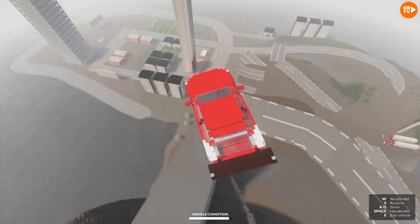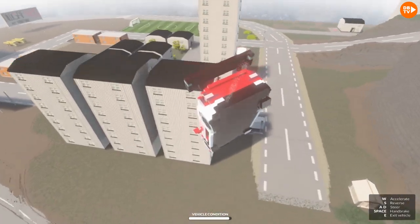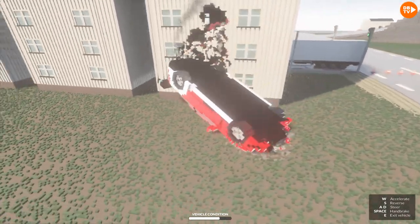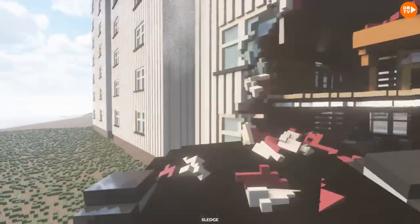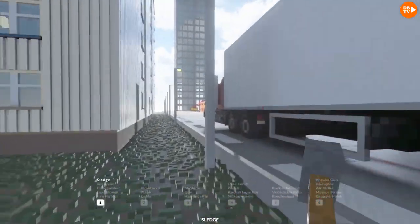Whoa! Junebug, we didn't quite plan this that well. No, I didn't know we were all going to a cliff. Oh no, we flipped our vehicle upside down. Yeah, just wait for a tow truck to come. Yeah, we'll just wait for that.